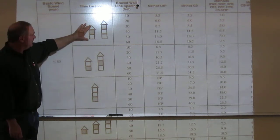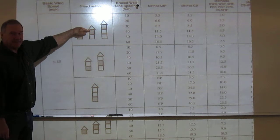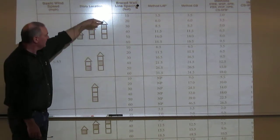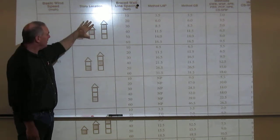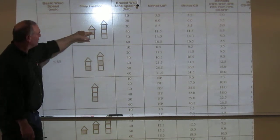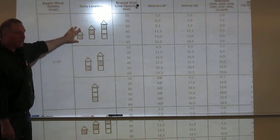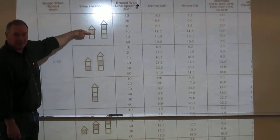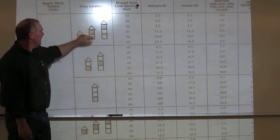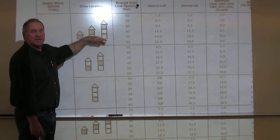If I'm doing a two-story structure, I have to do it with this one for the main floor, and then I have to move to this one for the second floor. If I had a third floor, I would go to this one. Okay. So this chart right here works for one, two, or three floors. So if I'm doing a single floor, I use this. If I'm using a two floor and I'm dealing with the top floor, I use this. If I've got a three, I use this for the third floor of my third.